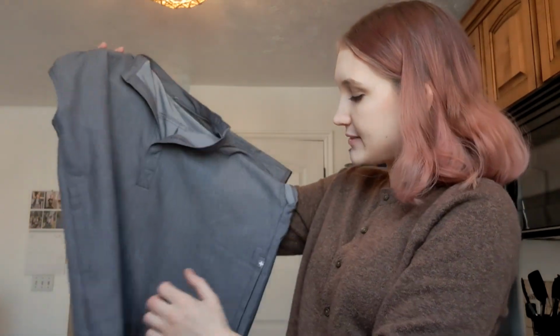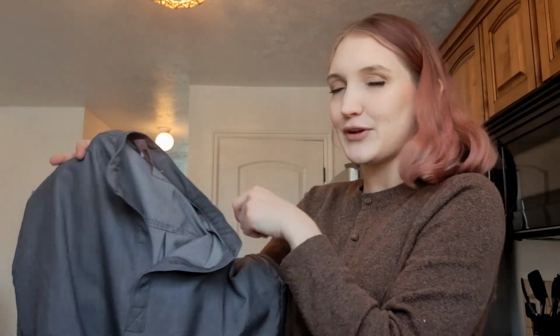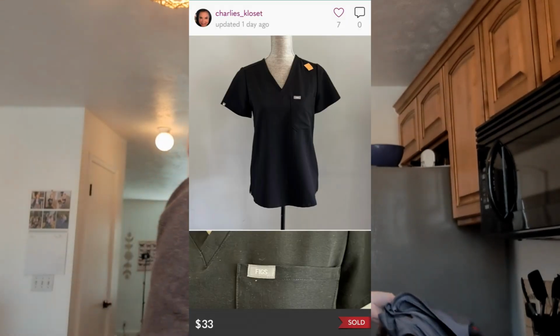And it's a women's scrub shirt. It has 2 nice pockets in the front, and it was only $3, so I couldn't resist. But it's just this nice gray scrub shirt, and I'm excited to get this listed because I think it's a quality piece. A different Figs top sold on Poshmark for $33.